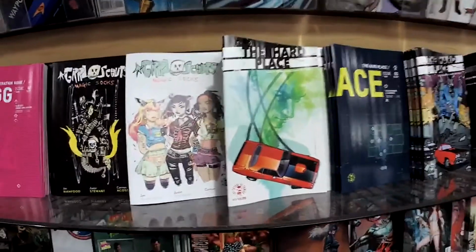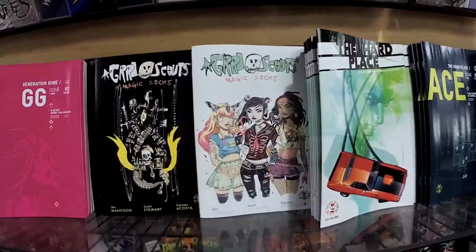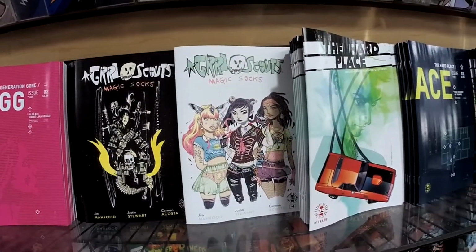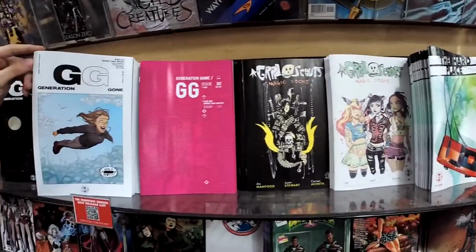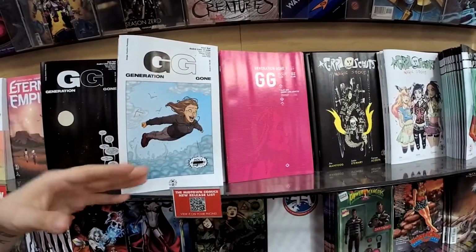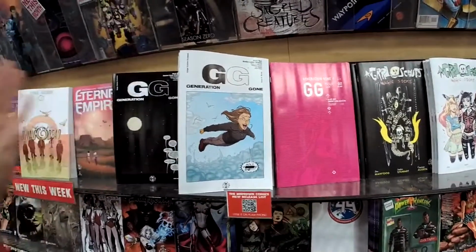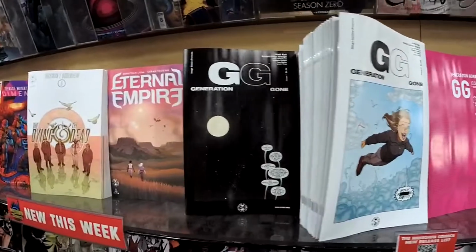Then we have Girl Scouts Magic Socks, the newest issue, issue number 4. And yes, you have to say it like that because it's Girl Scouts. Really cool book. A couple different covers there. And then we have Generation Gone from Alice Scott and Andre Arujo. Really cool. Another great book. And we've got the second issue right there. We've got a reprint of the first issue.